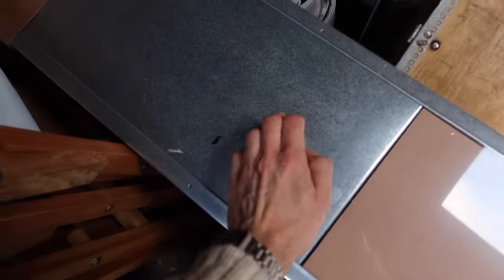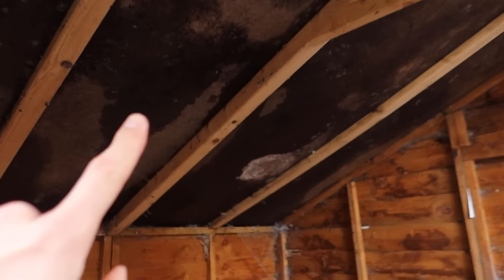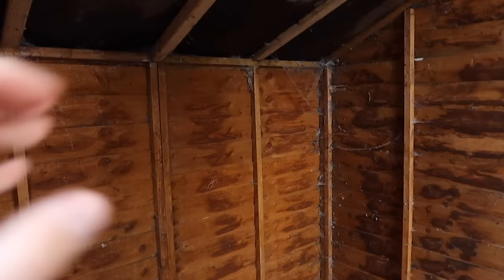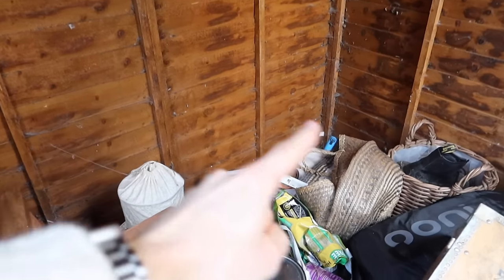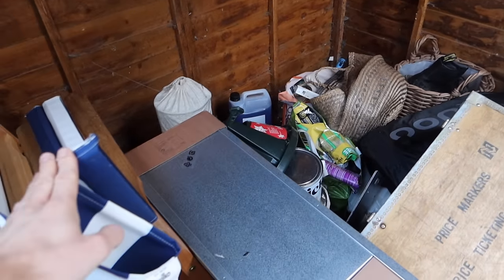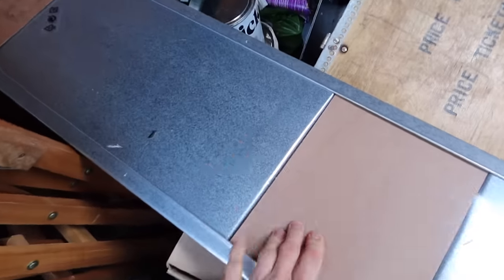They're the metal ones. So I think I'm going to pop them in this corner where the roof is still somewhat intact, although for how long, I don't know. Being in here really makes me feel a bit sick. Ugh, so many spiders. But yeah, just to get some of this sorted. I think a new shed is imminent. I really do, because this is not great. But these are the shelves, and I love them.